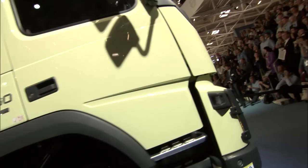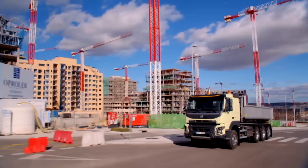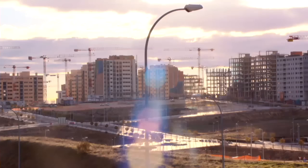The FMX is a construction truck that expresses its inherent toughness and robustness in a distinctly Volvo way. Its honest, tough character looks right in a quarry or a mine, but its design is also refined and sophisticated for use at construction sites in the city. Every detail on the new FMX has been designed and engineered with a purpose. And these details, ladies and gentlemen, make the Volvo FMX the world's best construction truck and the real star of Bauma.